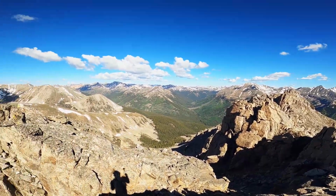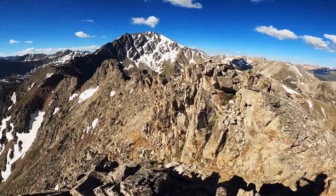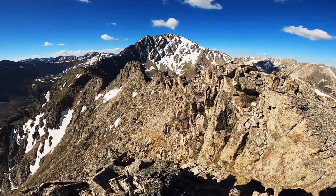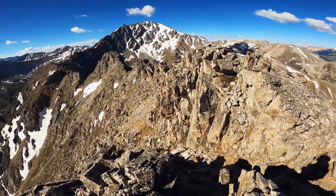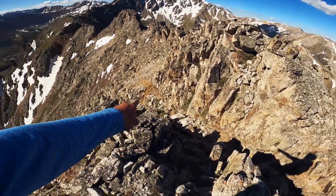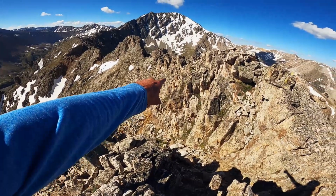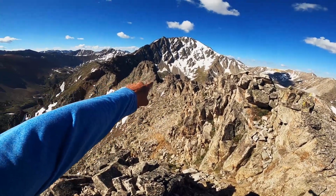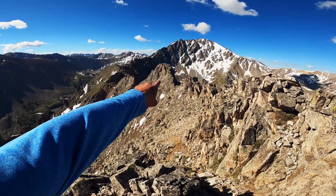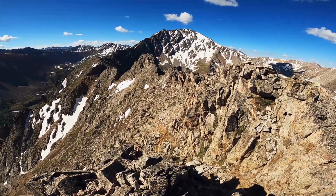All right, here we are on top of what I think is 13,126. So now apparently it gets more challenging. I'm gonna take this trail down here, stay to the left of these guys, and then once we get to that guy, I think we'll stay to the left. Definitely not the right. Look at that. That is sheer cliff.